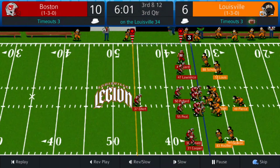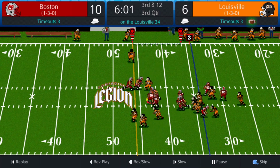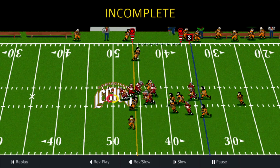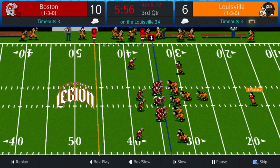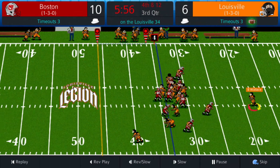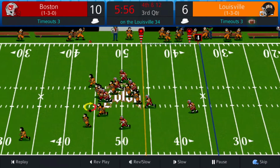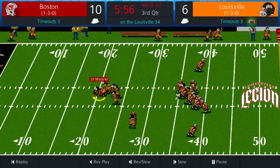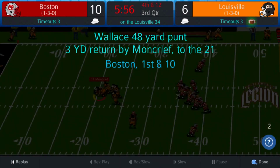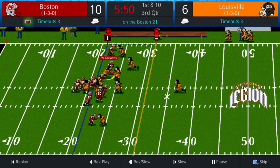3rd and 12. Louisville having a bit of trouble now. Balazs back to pass. Ball falls incomplete in the center of the field. 4th and 12, having to punt it away once again. We spoke of reversal of fortunes. It looks like Boston is getting almost everything that they want, while Louisville is struggling this time around. Less than 6 minutes left in the quarter. Game is still not out of reach.